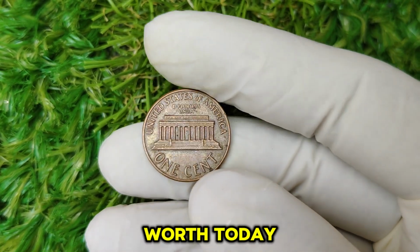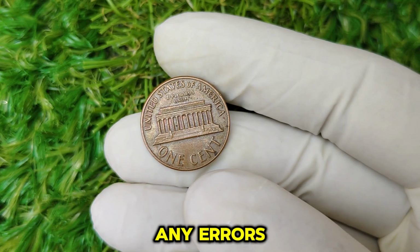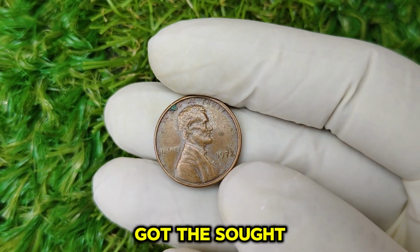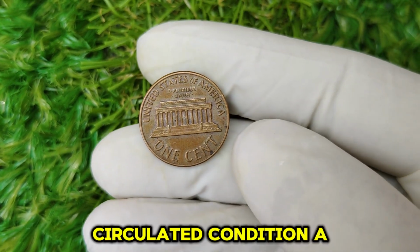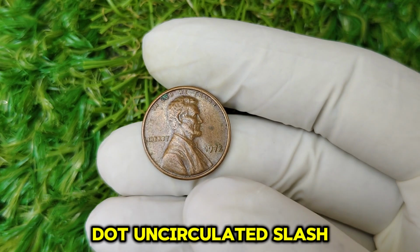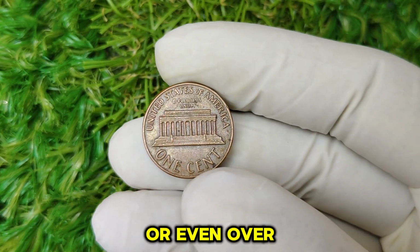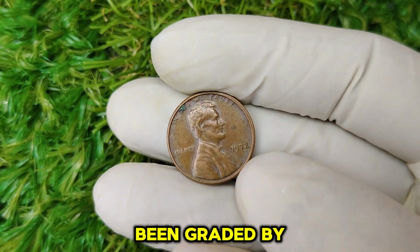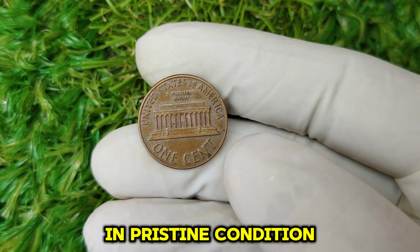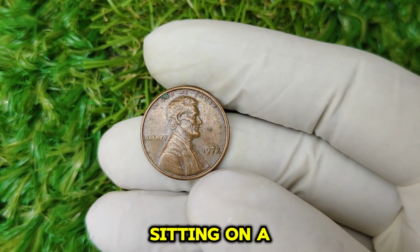Alright, let's get to the part everyone's curious about. How much are these pennies really worth today? Well, the value can vary widely based on condition and demand. For a regular 1972 penny without any errors, you're typically looking at face value or a little more, maybe a few cents if it's in pristine condition. But if you've got the sought-after double die obverse penny, you're in for a treat. Circulated condition. A well-circulated 1972 DDO penny can be worth anywhere from $50 to $100. Uncirculated or mint state. If the coin is in excellent condition, values can jump to $300, $500, or even over $1,000, especially if it has been graded by a top-tier grading company like PCGS or NGC. In fact, one 1972 DDO in pristine condition recently sold for over $1,200. So, if you have one of these coins in top condition, you could be sitting on a small fortune.